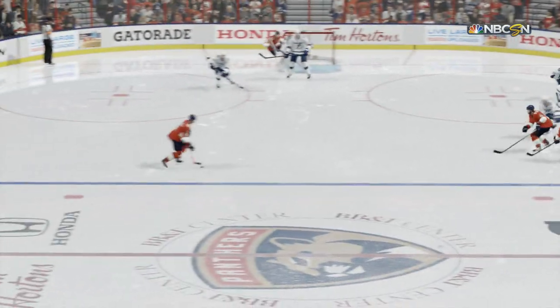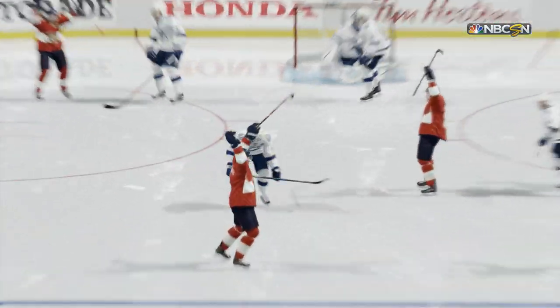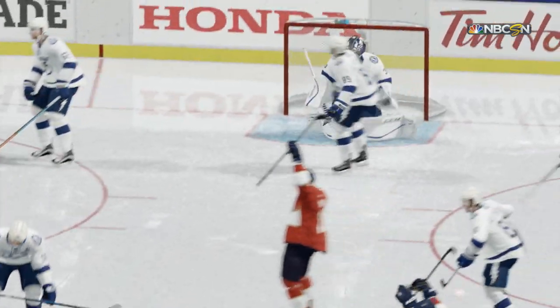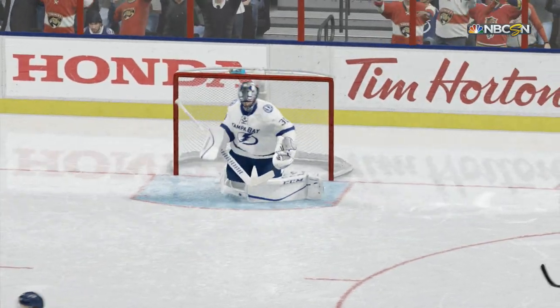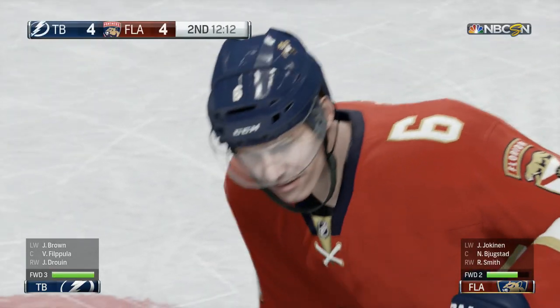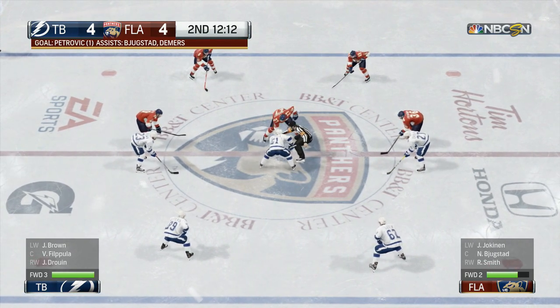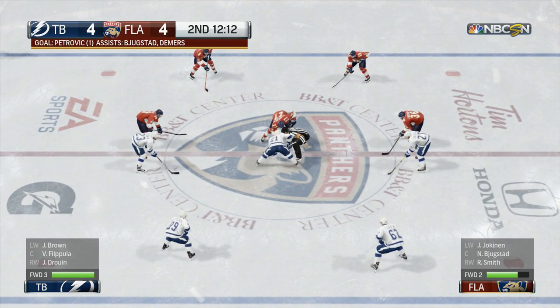He had a lot of time and space there to let that wicked shot go from far out. That is a heavyweight shot. High hard heater here, Doc. He can't catch this one. Florida's got the game even up again. Still in the second period. Lots of time. Can't wait to see what happens now.